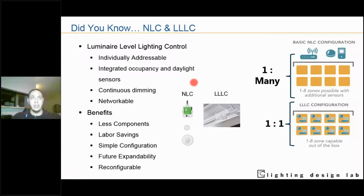Again, visually, NLC systems will have your load controller, separate daylight sensor, and separate occupancy sensor. LLC will have those sensors as well as the full dimming built into the fixture itself. A great way to think about it is one-to-many and one-to-one. You can have one load controller and one sensor for many fixtures, or one sensor and one load controller in every single fixture.